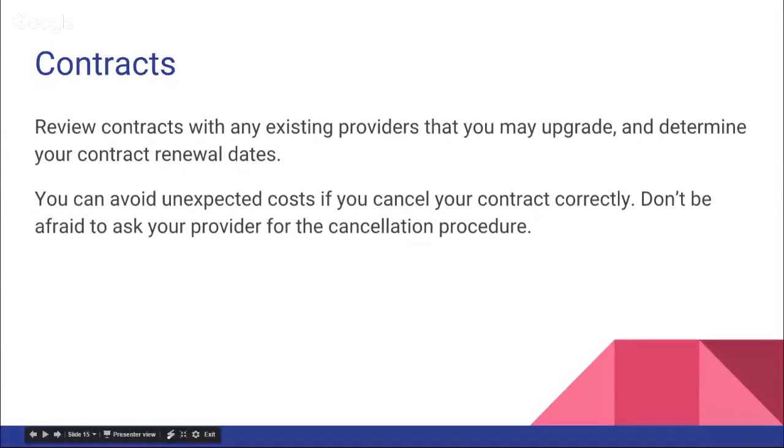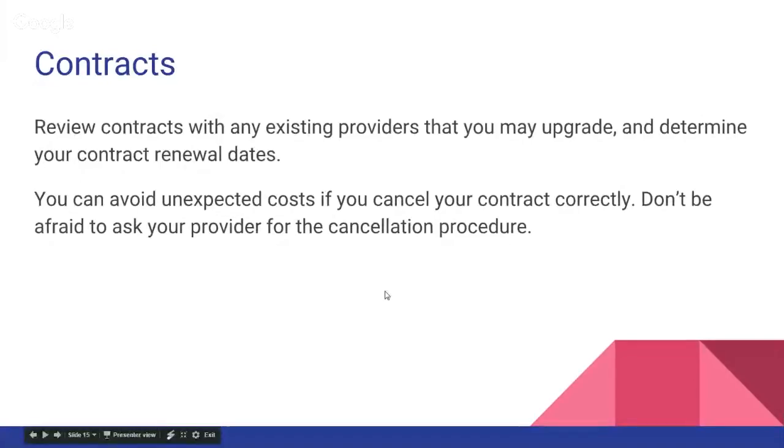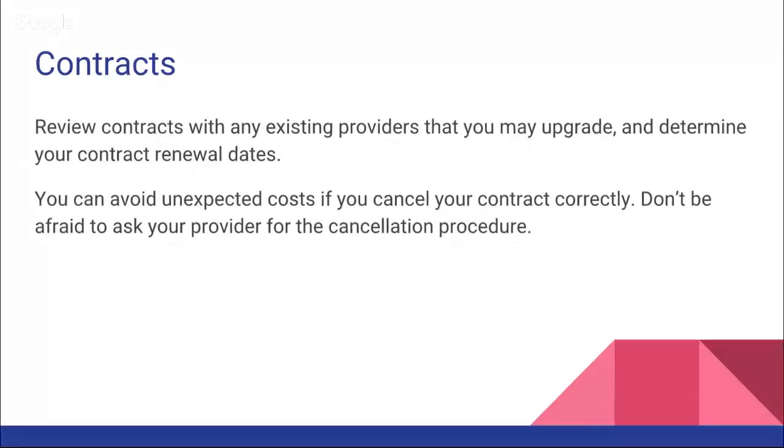So get in touch with them. Don't be afraid to do that. It's really 100% within your rights to ask them about the cancellation procedure. And they're not going to treat you worse because of that. In fact, on the contrary, they're probably going to try to sell you on what they might have available that's new that you maybe didn't even know about before.